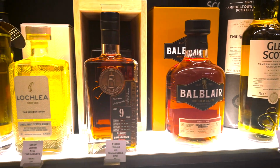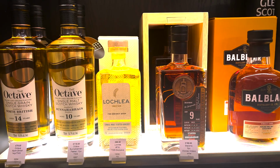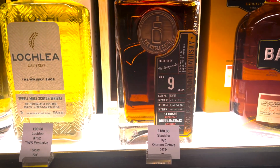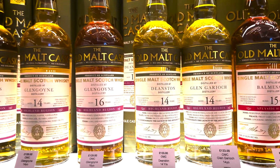A lot of things I've never seen before, never heard of. So let me know if there's something I should be trying. I'm here for almost a week, so if there's something I should be trying, let me know. But look at that. Coming up, old malt casks. Yep, we got some years on them, some aging on them.